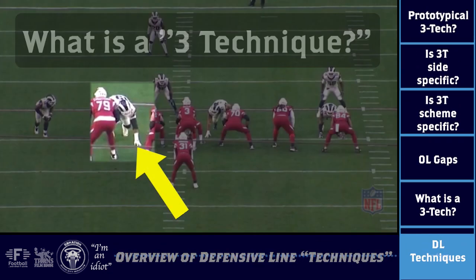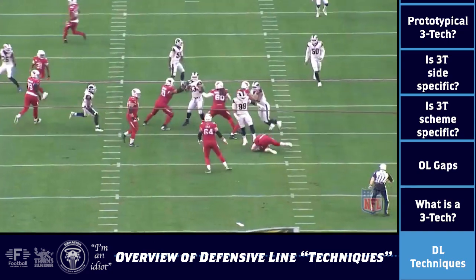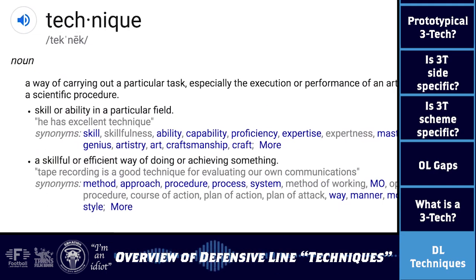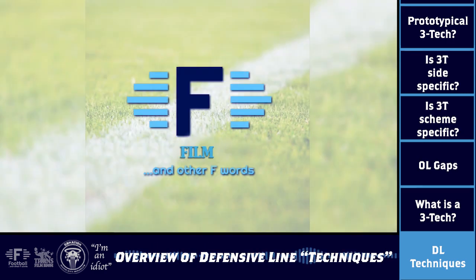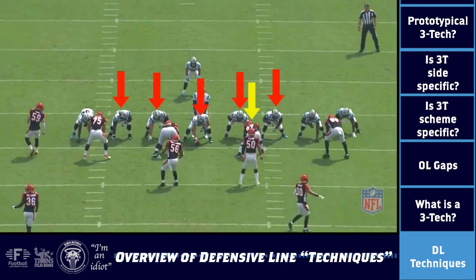All right. So, idiot. A 3-technique. I think it's really the word technique that throws people off sometimes, because when you hear technique, you think it's a way of playing, or some sort of move that they're doing. Well, that's not really it at all. So the 3 technique simply describes where a player lines up on the defense relative to the offensive line.